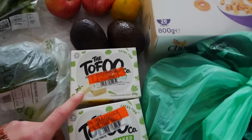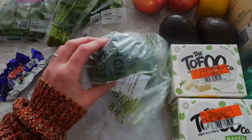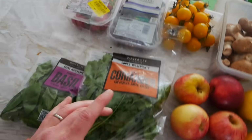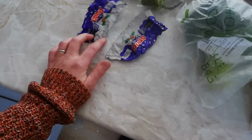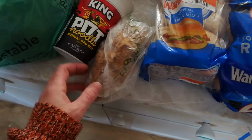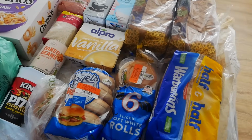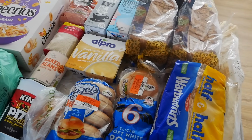Then I also scored these 2 tofus, which is great because tofu is expensive from normal shops. Some broccoli, some blueberries and strawberries that will go in the freezer, some coriander, some basil, and then the boys chose these 2 little chocolates from the larder, and they also chose this croissant as well, which I forgot to show you earlier. So this is everything I got this week from the community larder. The bread's really helpful, we really needed some bread, so I'm super jazzed about that.